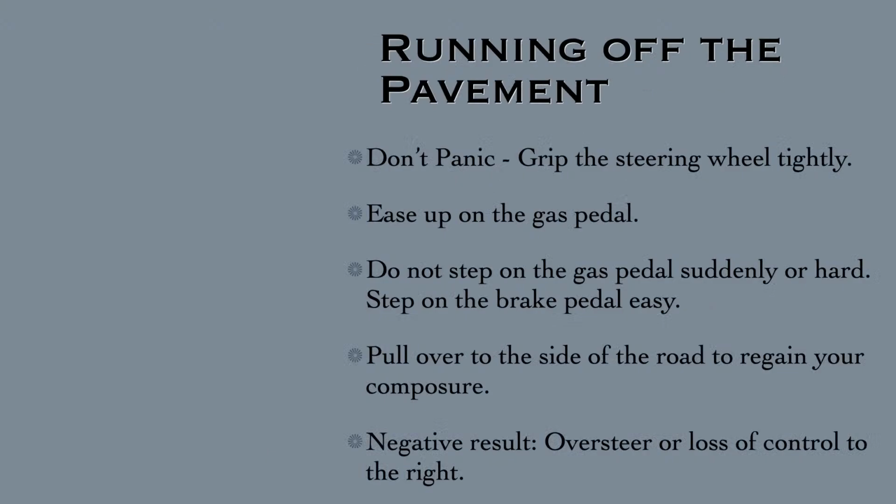So we're going to go through some of these pretty quick because we've got to split up our time. Half the class will be on this, and the other half will be on distractions, like texting and being on the phone and eating in the car and stuff like that.